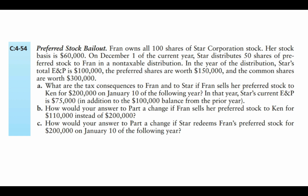A, what are the tax consequences to Fran and to Star if Fran sells her preferred stock to Ken for $200,000 on January 10th of the following year? And that year, Star's current earnings and profits is $75,000, in addition to the $100,000 balance from the prior year.